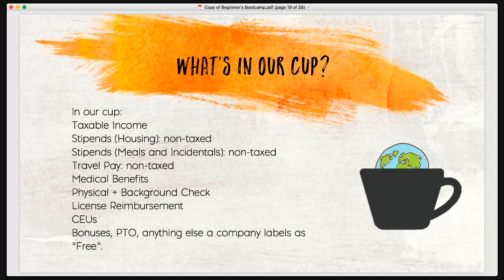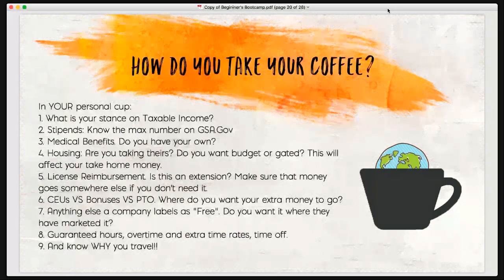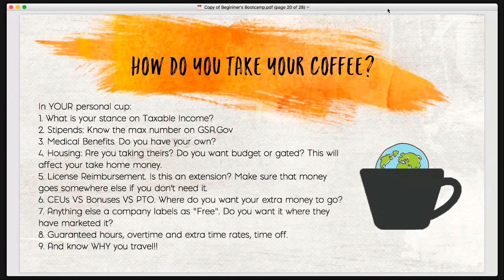CEUs, we can negotiate to get continued education credits in our cup. And then bonuses, paid time off, anything else that the company is labeling as free is not really free. All of this is different things that make up our pay. So then this is where you get to make some decisions for yourself about how you want to get paid. So number one, you have to think about what your stance is on taxable income. Companies have a huge range of what they're willing to pay us for that.